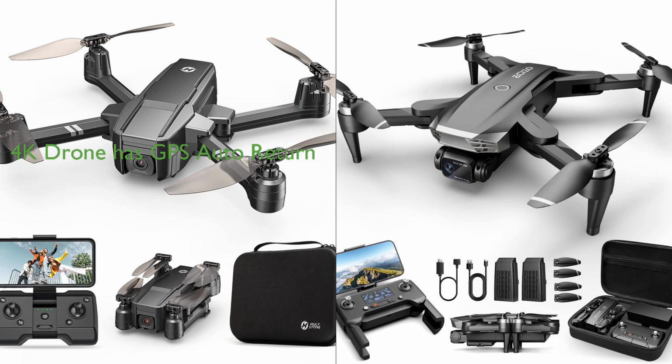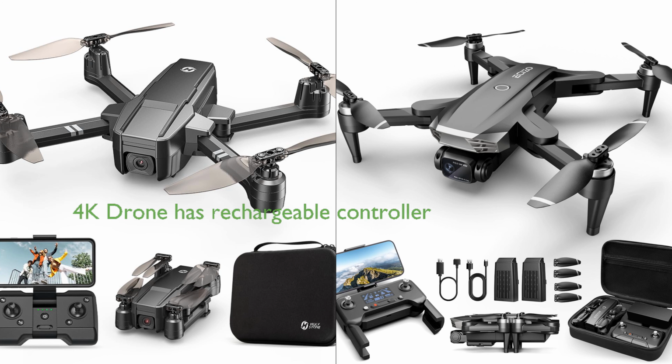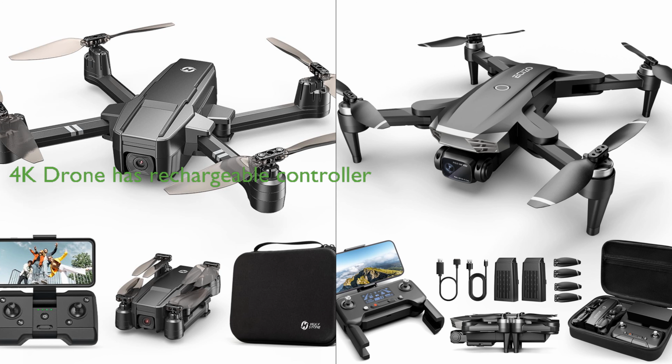Both drones offer advanced features such as altitude hold and headless mode, but the 4K camera GPS drone stands out with its GPS auto return feature and built-in rechargeable controller. In terms of customer satisfaction, the 4K camera GPS drone has a higher review score of 4.5 compared to the HS440's 4.0. However, the HS440 has a higher number of reviews, suggesting a larger customer base.